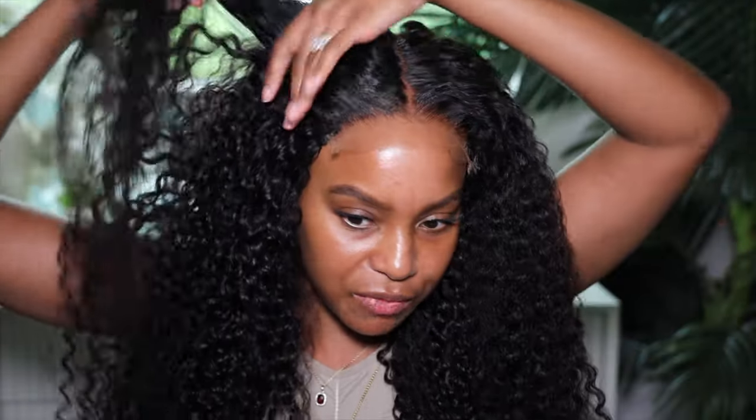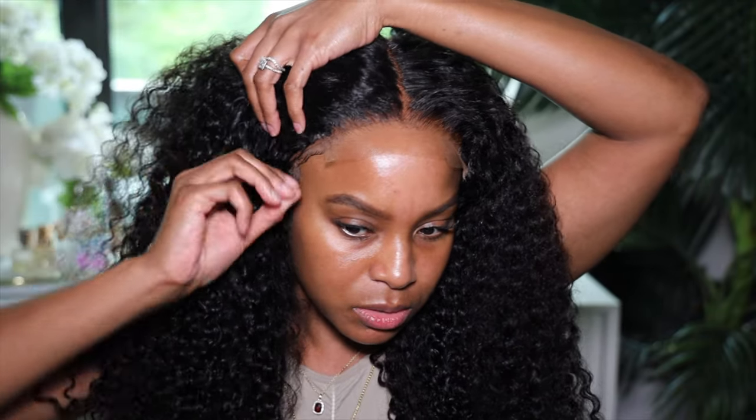Do y'all see the difference after I tinted the lace? Like, I could leave this whole visor on and walk out the door. Oh my God, is that your skin lifting up? Mm-hmm. Oh girl, we're moving fast. Oh, that's why we love closures, cause wow.